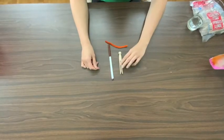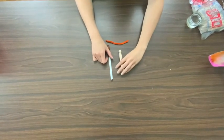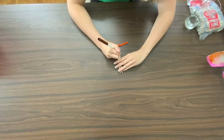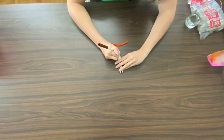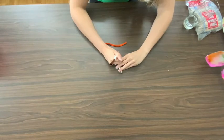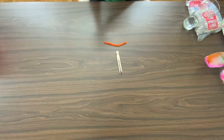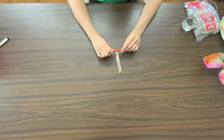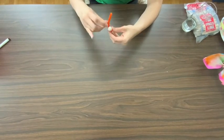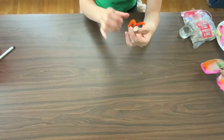While your wings are drying, it's time to make the body. You'll need a pipe cleaner, a marker, and your clothespin. First, draw your eyes on your clothespin. Just 2 dots. You can add a smiley face if you'd like, because it's a happy butterfly. To add the antennas, wrap your pipe cleaner around the back and twist at the back, nice and tall. You can curl your antennas down, and there you have your body.